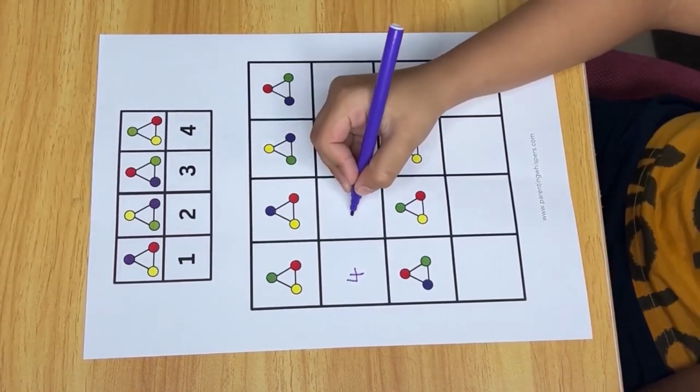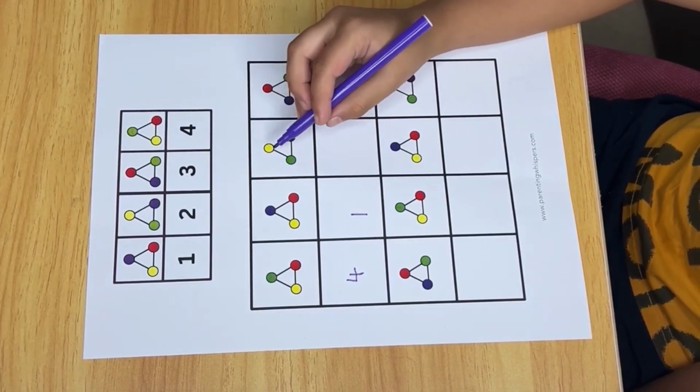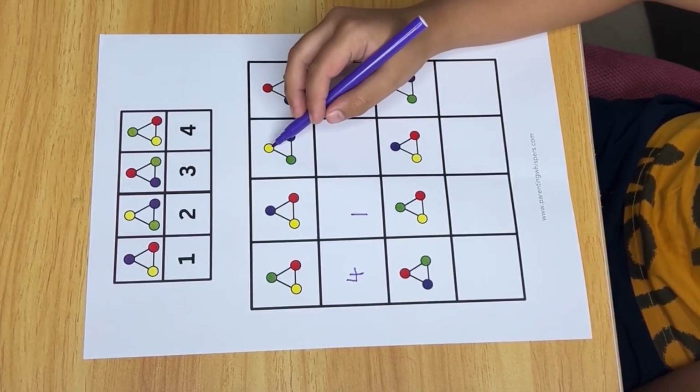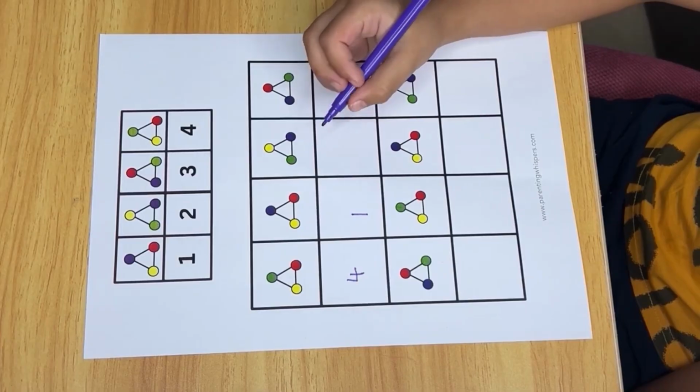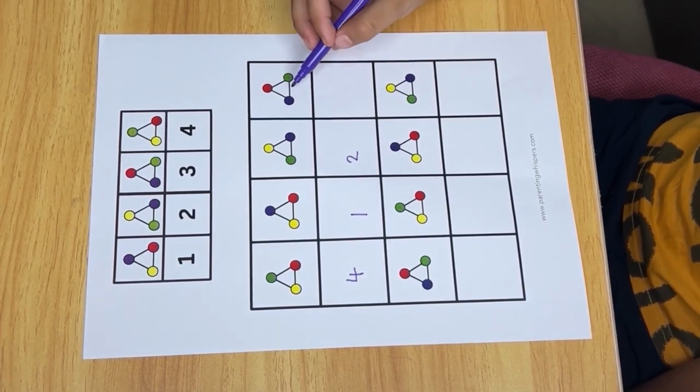Ever seen a kid figure out a puzzle in record time? That's the left brain at work. By combining logical thinking with creative problem solving skills, kids become like geniuses at cracking challenges and finding solutions.